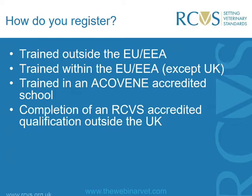Firstly, there are no agreements in place, and secondly, the EU legislation, which identifies which professions have the right to work as a veterinary surgeon, differs from the legislation for other professions such as veterinary nurses. This is due to the fact that the veterinary nursing profession is largely unregulated in the EU, whilst the veterinary profession is regulated throughout. The application process differs depending on where a nurse trained. There are three main categories.